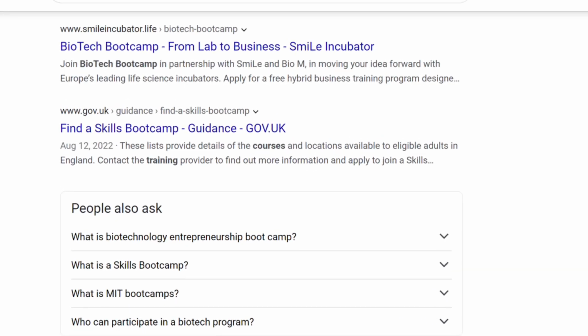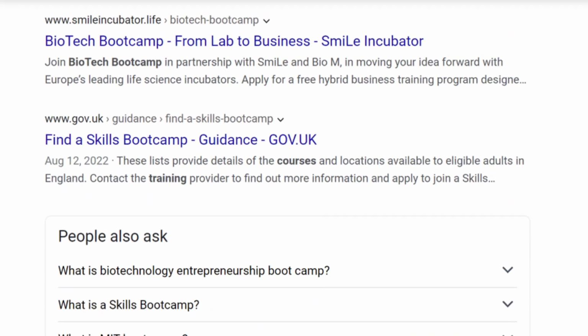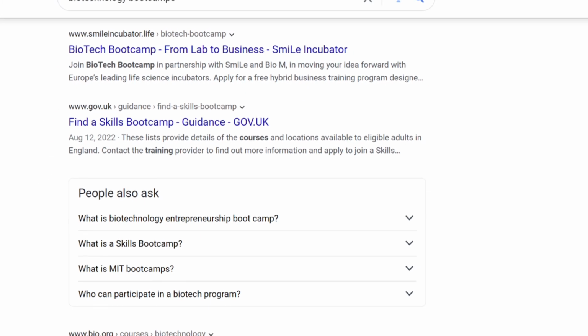And if you want to find out, just Google your area of specialization and boot camps and see if there's anyone around you. Many universities offer boot camps too, so don't sleep on it. Approach your university, write to the head of department and ask if they have boot camps or they are aware of anything like that that could help you.